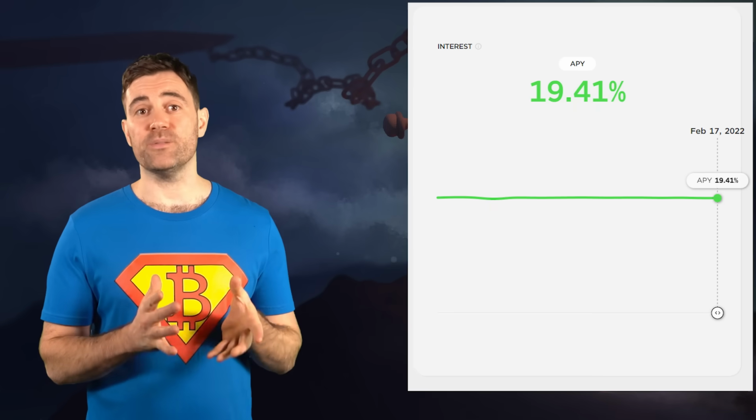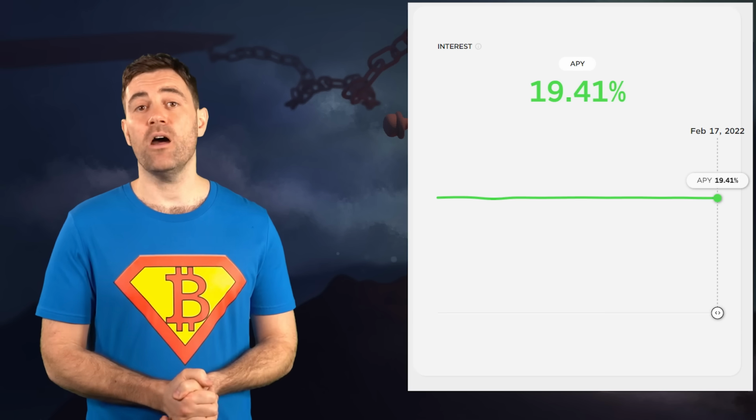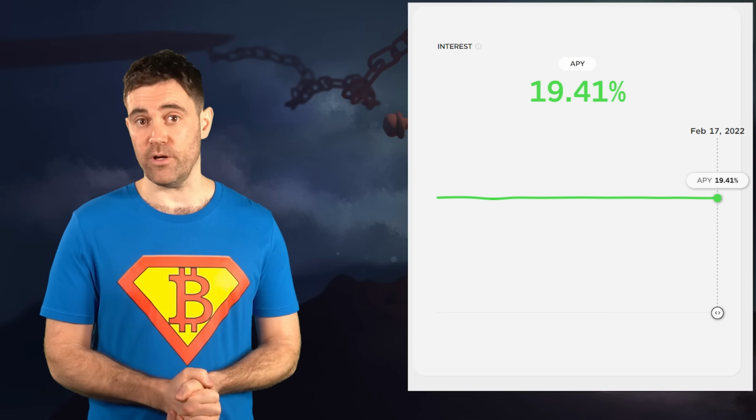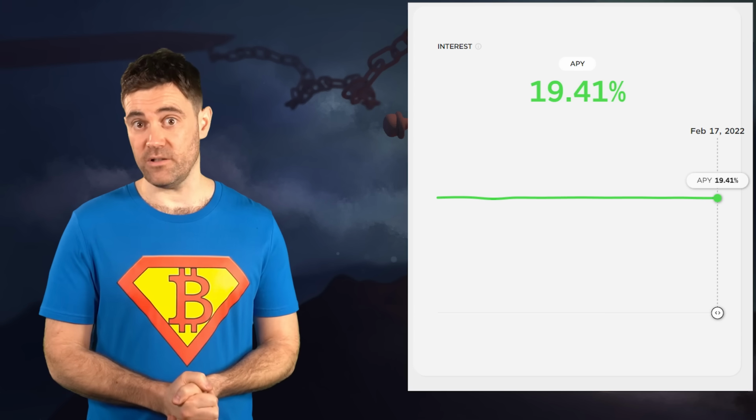Now, Anchor Protocol is popular because it makes it possible to earn a stable annual interest rate of roughly 20% per year on the UST stablecoin, which is almost 40 times more than what most banks offer on savings these days.